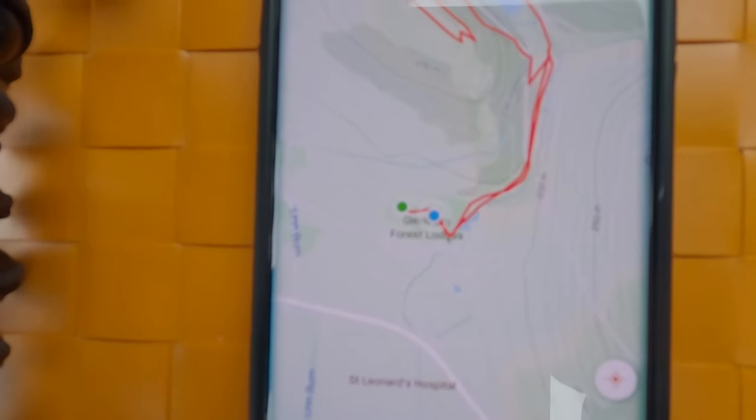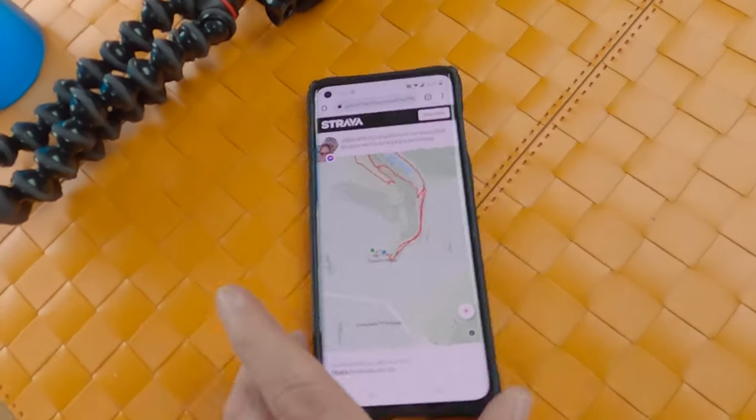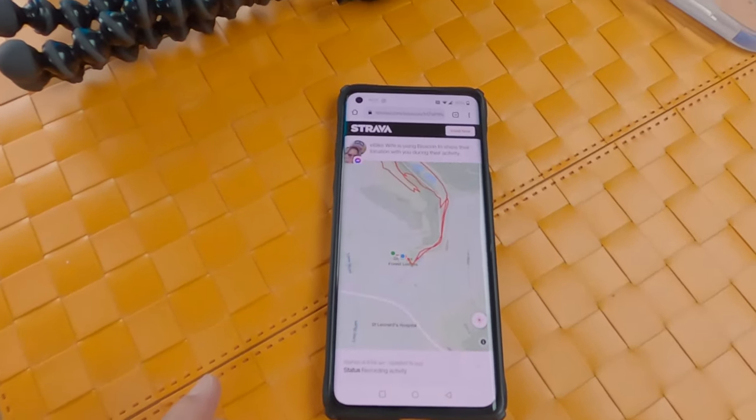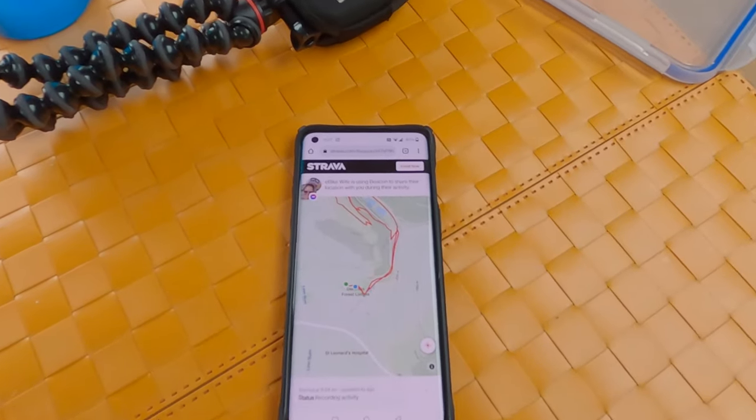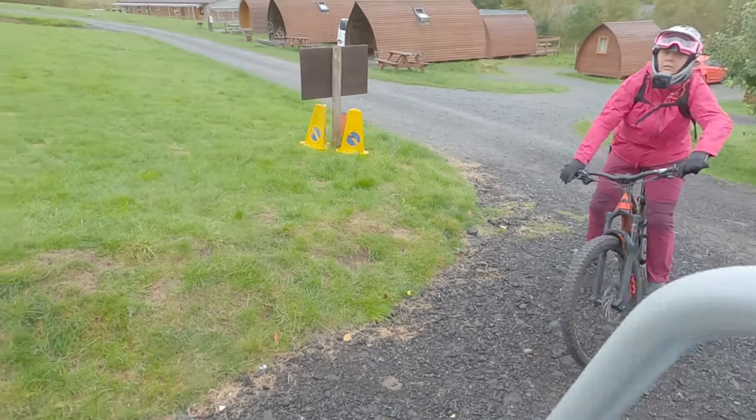Well, it looks like Emma's just about to get back now. We've been using the buddy beacon on Strava, which is really good to keep an eye on where everybody is when they're out on the trails on their own. So let's see how she got on.